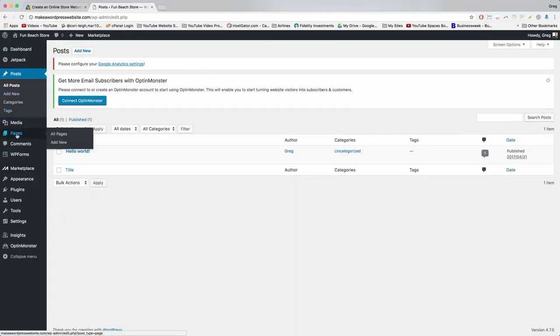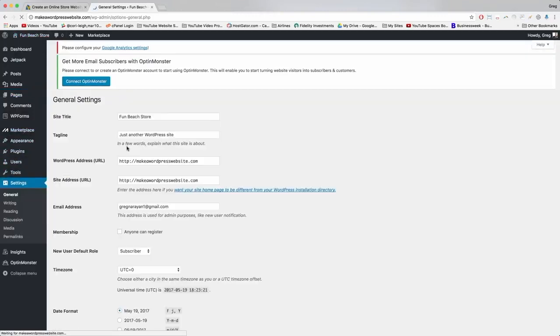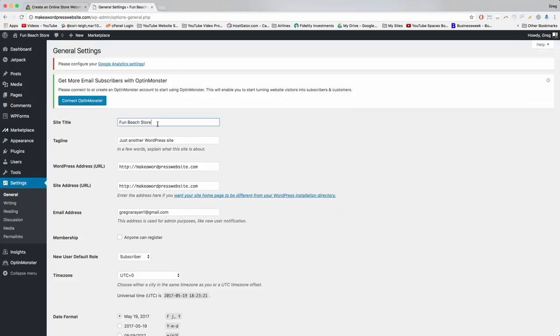If you wanted to make a page, like a contact page, you click pages. These are a similar structure as posts. They just go in different places on your site. So that's pretty cool. And if you wanted to make basic changes, like change the name Fun Beach Store, you click settings. And then you can change the name right here, like Fun Beach Store 2017.